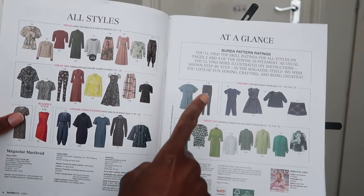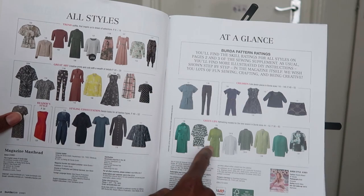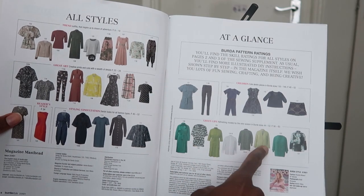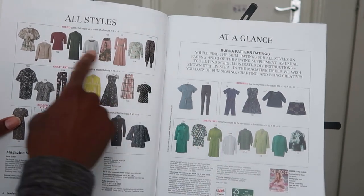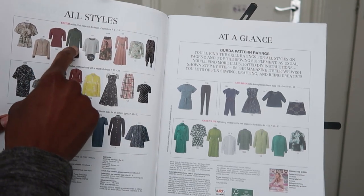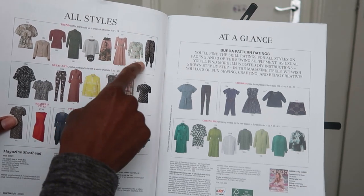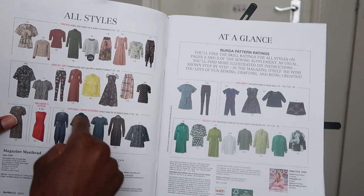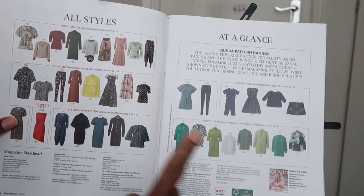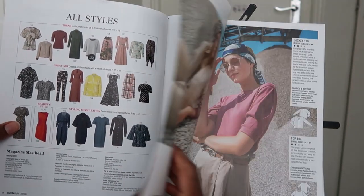Last issue, the January one, was on browns. I'm seeing the trench coat here, a dress, a few blouses, a coat, and over here we've got the trend. We've got tops, and this also looks like a trench coat, a coat, an interesting dress, a blouse, pants. This really looks interesting. I'm actually excited about this issue. Let's go on and see what's inside.